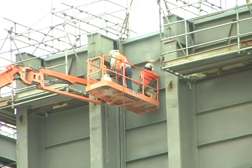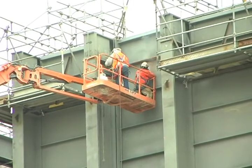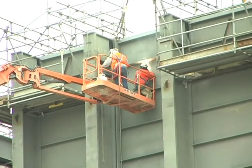NCPA builds the generation plants for its member public power systems throughout the Central Valley and Northern California. There's three things you need to build a power plant. You need natural gas, you need water, and you need transmission. We have natural gas here from PG&E. The water will come out of the wastewater treatment plant. And then we have two sources behind us where we have transmission access, both to the California ISO grid and to the Western grid. So it's an ideal place.